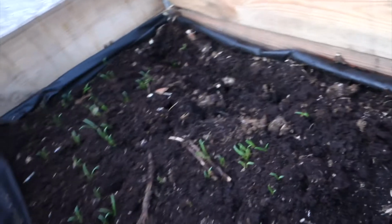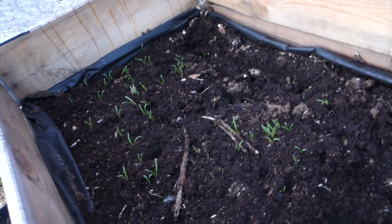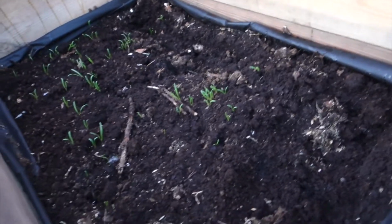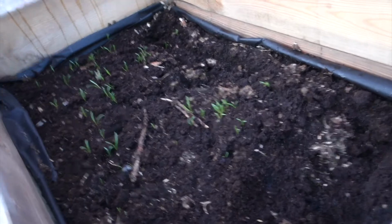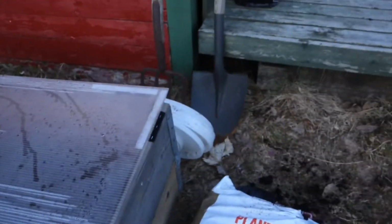Unfortunately, I have some problem with mice in here. I think they like the bokashi compost. So I don't know exactly. I think it'll get better as soon as the compost turns into soil. But that's why the soil isn't all the way flat. It's a bit ruffled over there. So we'll see, but I think it'll just get better in a while.